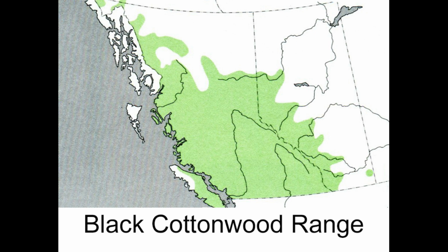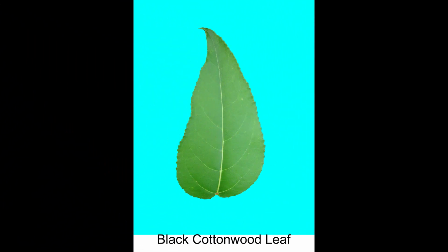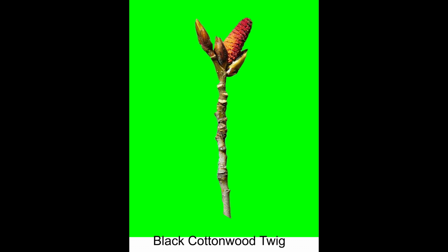It is a large tree, often reaching heights between 80 to 125 feet and diameters between 3 to 5 feet. The leaves are very finely toothed and average in size from 3 to 5 inches. They are dark green above and silvery green on the underside and have a rounded heart shape. The twig is moderately stout, smooth, and orangey brown. The terminal bud is about 3/4 inch long and pointed and very resinous. The lateral buds are tight to the stalk.